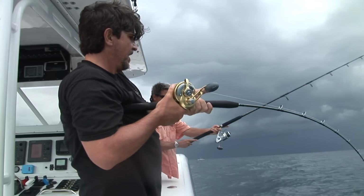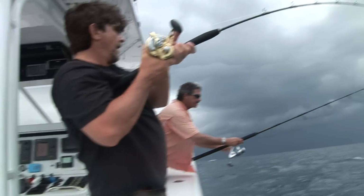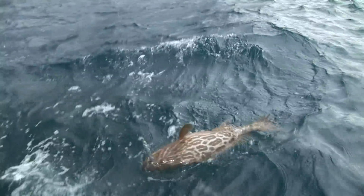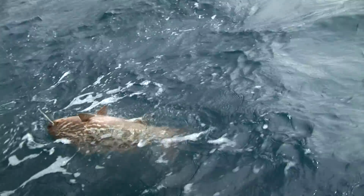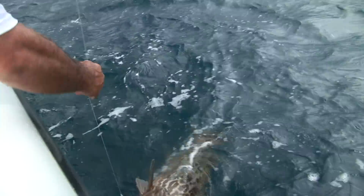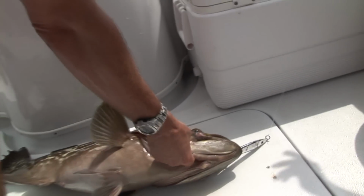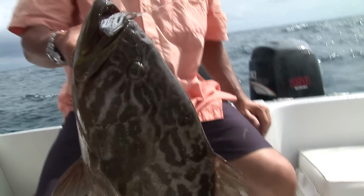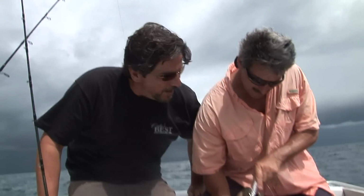Bounce off the rocks. Two cranks up. Whoa! There you go! Grouper! Beautiful! Broomtail! Nice fish. On the iron, broomtail grouper. Nice job! This goes to show you can always catch stuff on the iron.